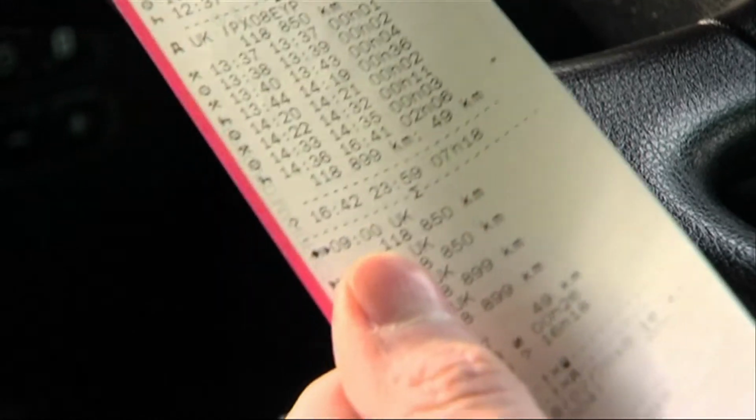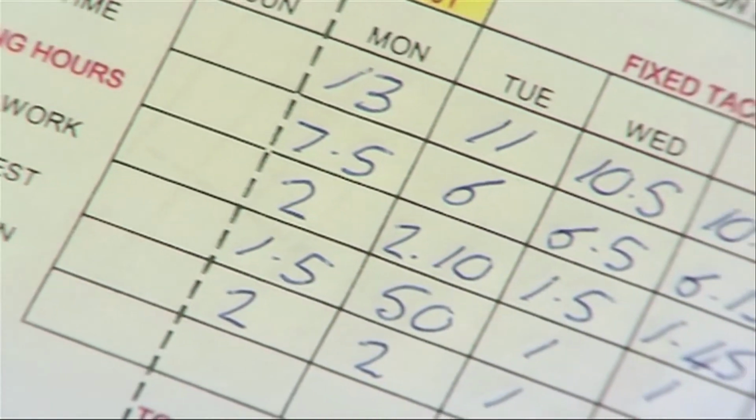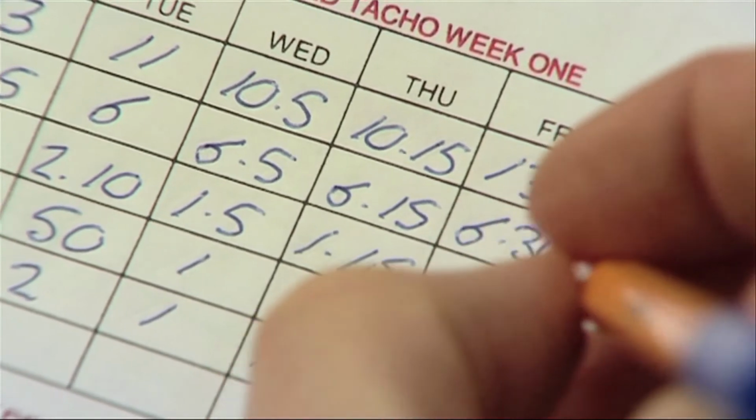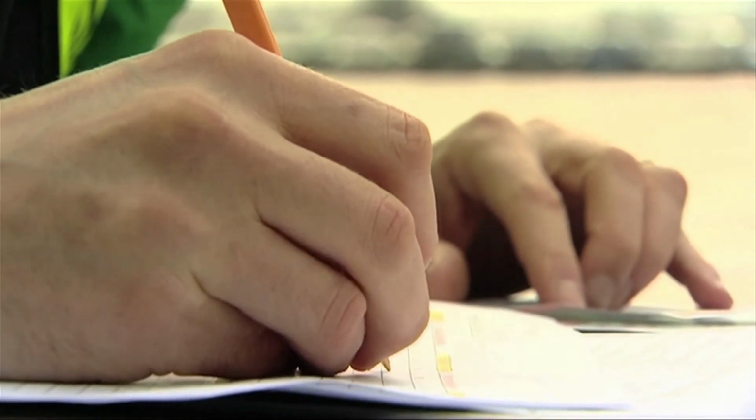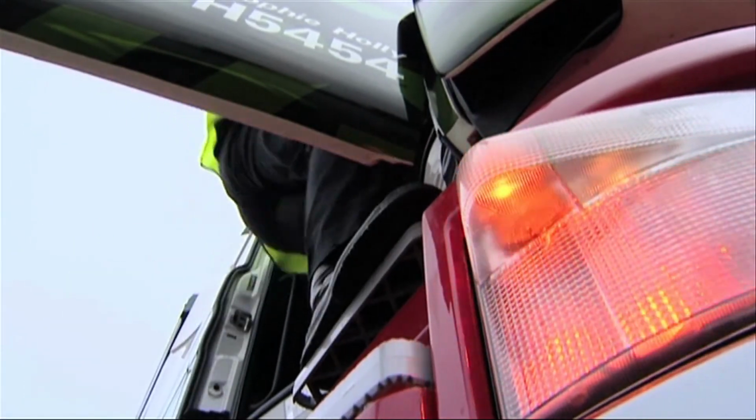So what I've got here is my digital printout for the day, and that's given me all the work, all the driving, all the pay that I've done during the day, and this is where the maths comes into it. I've now got to look at this, put it onto a spreadsheet back in the room, and just make sure that I've not actually broken any rules or regulations, and I'm okay for tomorrow's driving. It's an awful lot of adding, of subtractions, and the amounts that you're using, you do use maths an awful lot.